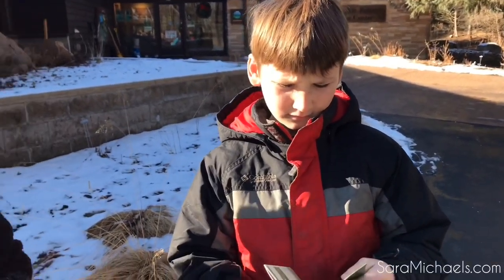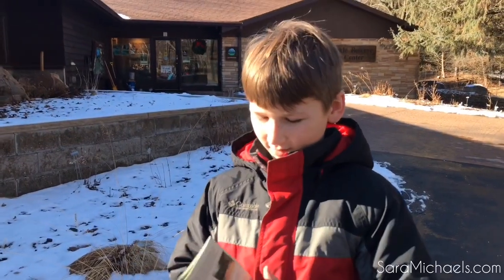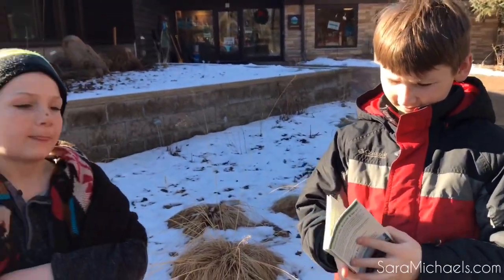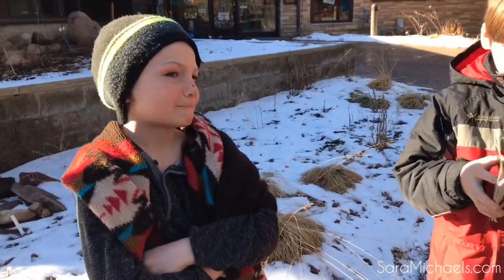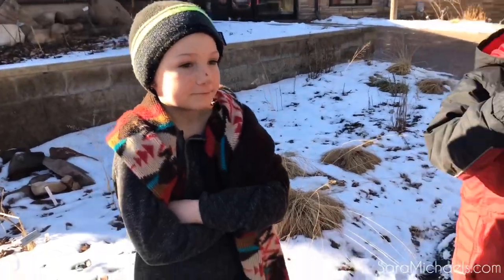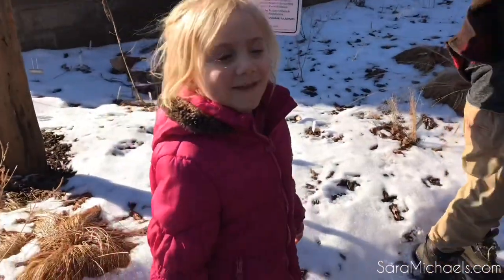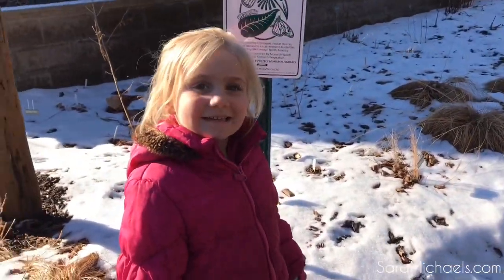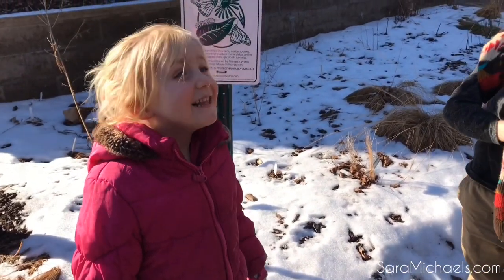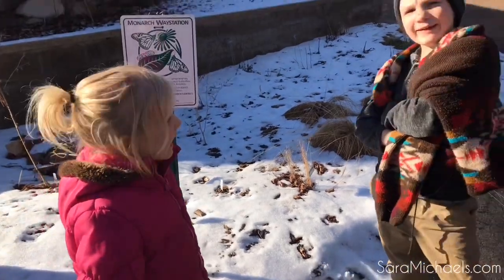Christopher, what did you think of this place? It's cool because we get to see a big frog. A big frog? That was your favorite? Ryan, what about you? What did you like? Probably the story in the truck. The story in the truck? Awesome. Leah, what was your favorite part so far? The story in the truck. And maybe the fish, and you thought they were diamonds? Do you like that part? Yeah. Leah was scared.